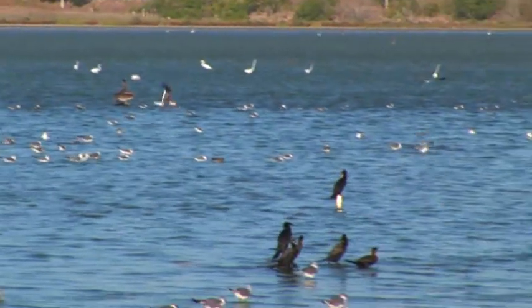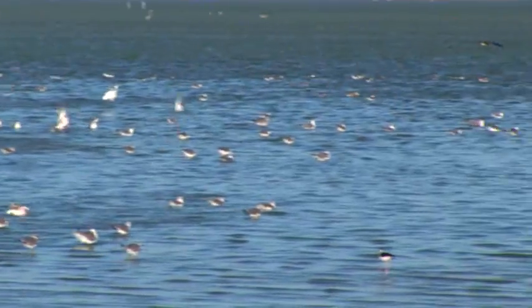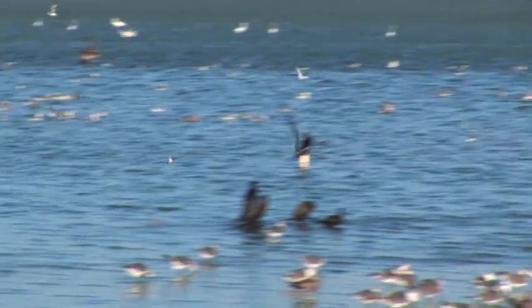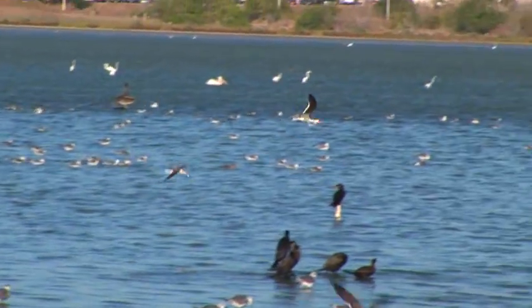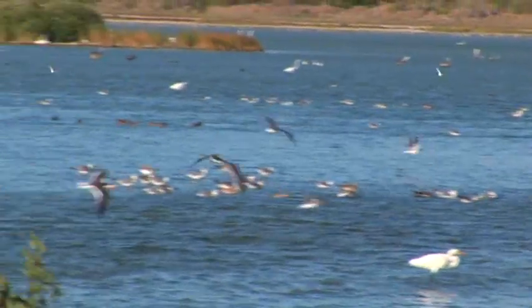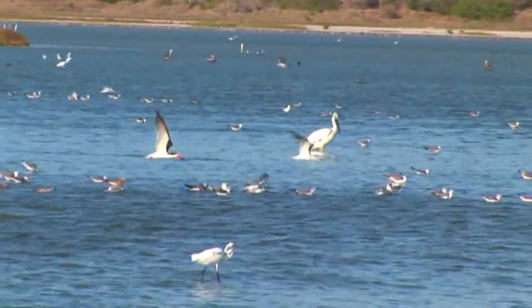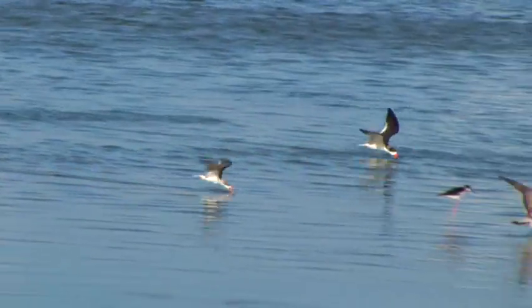And look at that right there, Larry. Look at the youngster following the adult right in front of us on cue, doing exactly what Larry was mentioning to us right now. You can see that youngster not totally adept at fishing yet, so he's following the adult, learning exactly how to be a black skimmer. This is just fantastic behavior right here in front of us at Suter Wildlife Refuge.